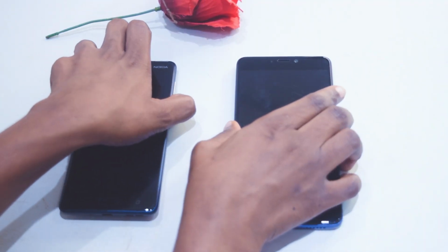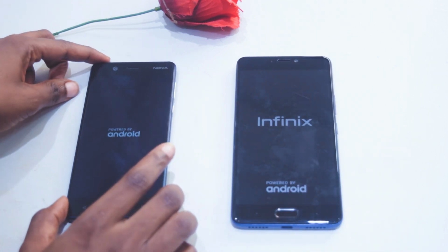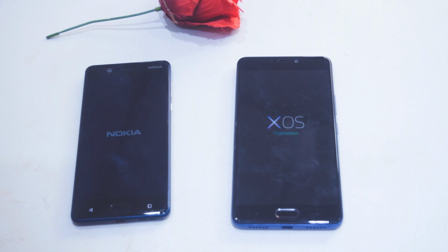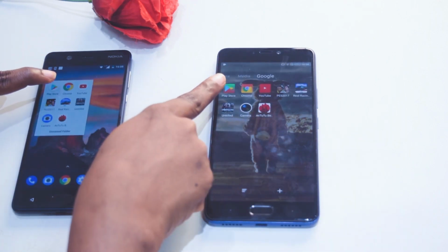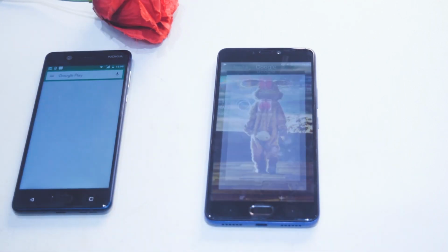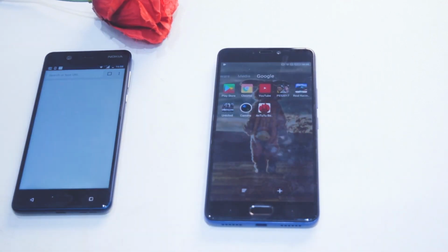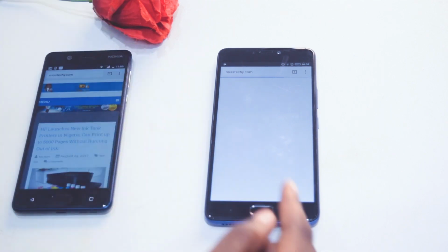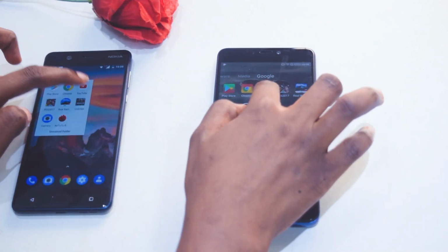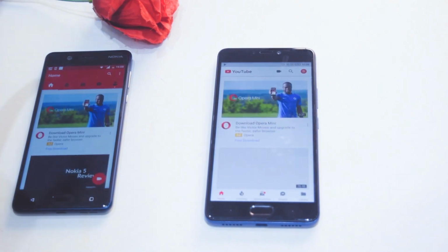Now, still on performance, I have with me the Infinix Note 4, which comes with 2 GB of RAM. And I'm starting off with the power on test. And Nokia 5 takes this round. So I'll quickly check my app drawer. Nothing is going on there. Let's start with Play Store. And it is the Nokia 5 again. Moving to my Chrome browser. Still the Nokia 5, guys. Next is YouTube. And yes, it's the Nokia 5 again.